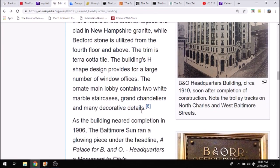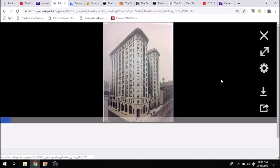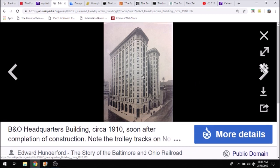See, they talk about the H shape, right? And let's do that too real quick. This is why these videos go on for so long. I will note the trolley tracks.